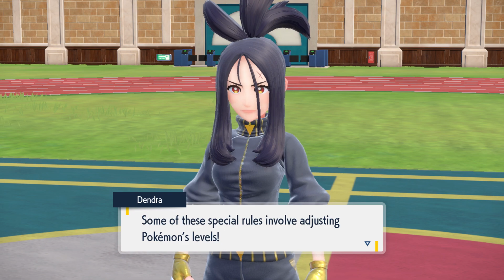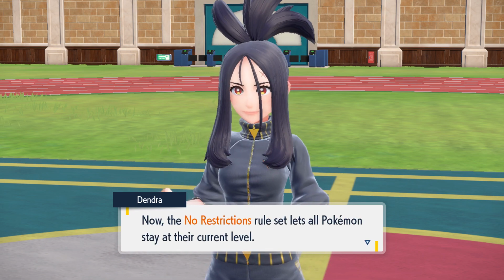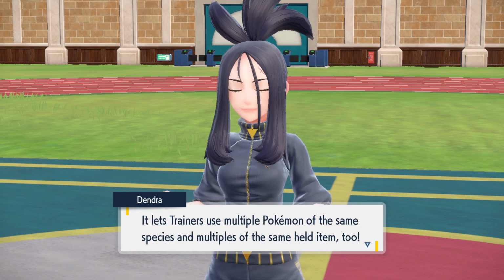Some of these special rules involve adjusting Pokemon levels. Now, the no restrictions rule sets all Pokemon to stay at their current levels. It lets trainers use multiple Pokemon of the same species and multiple of the same held item too.